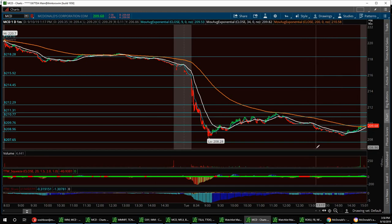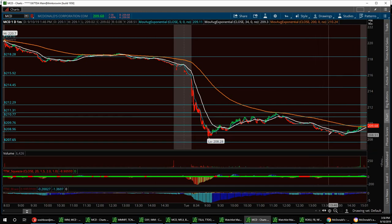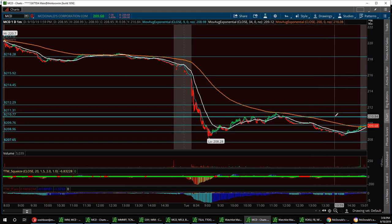So the low support's 207.65. The resistance we got to break is going to be that 211.31. That's McDonald's. And the next one we're going to talk about is going to be M. Yes, so M for Macy's.